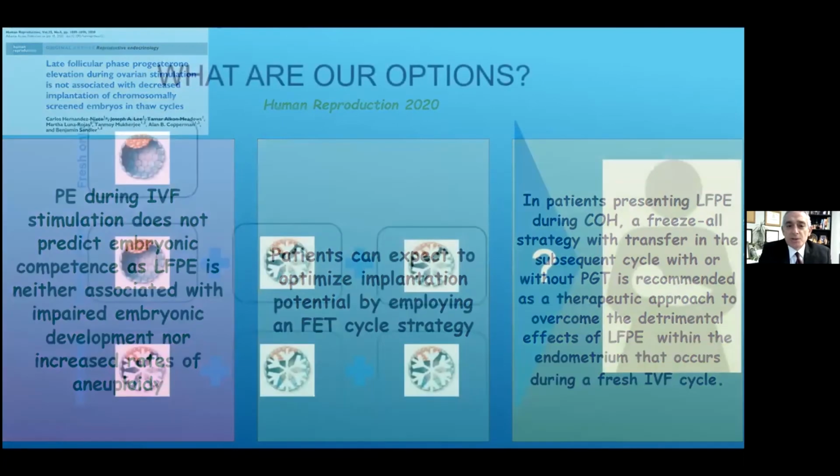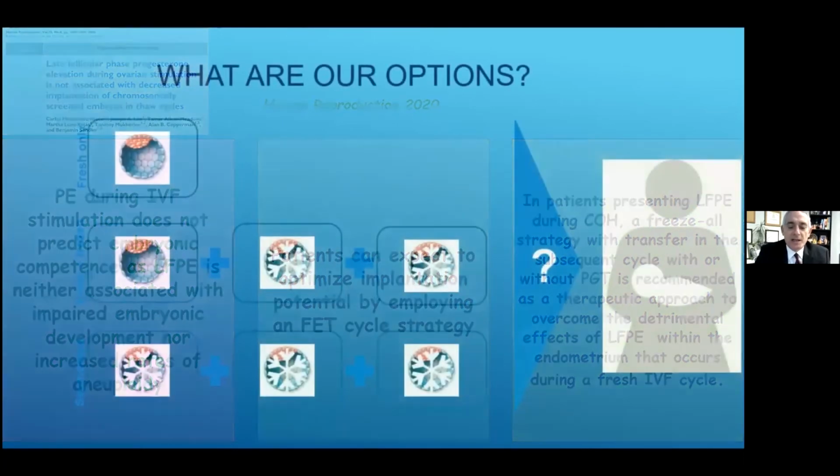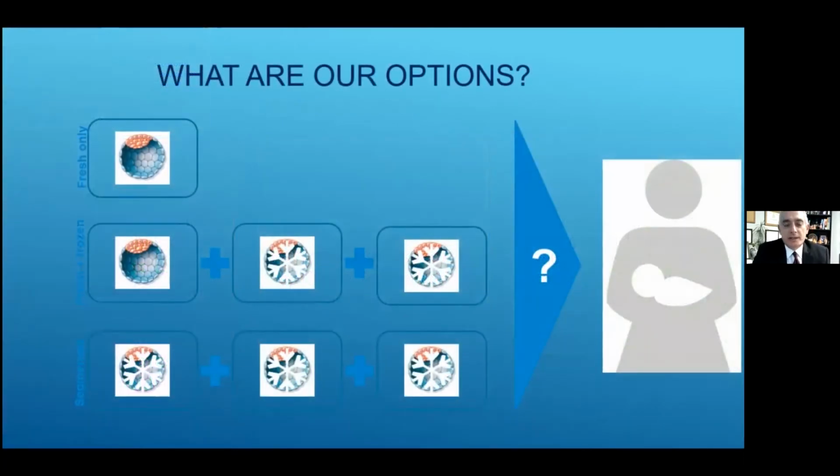So what are the options for us? For patients with PCOS, when they come to see us, what do we tell them? They can undergo a fresh transfer, and if they don't get pregnant, you have frozen cycles, or do what's called a segmented approach, whereby you do a freeze-all and then you do multiple transfers until a pregnancy is achieved. And this could be planned or unplanned.